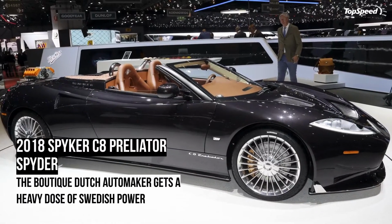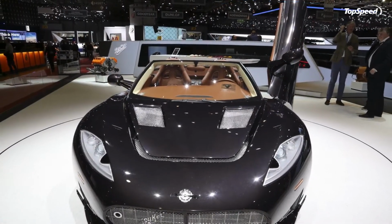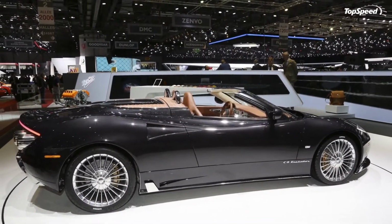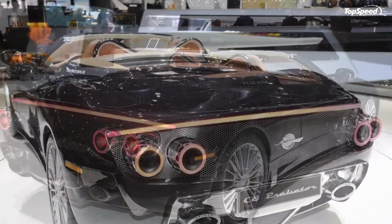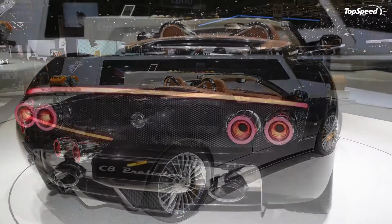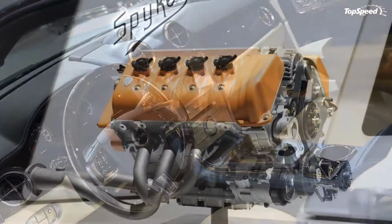The profile is dominated by multi-spoke 19-inch wheels in a turbofan design polished to a mirror finish. Underneath the rollers are black brake calipers adorned by the Spyker logo. Additional caliper colors are offered as an available option. Moving to the tail, we find the rear was updated with a new rear diffuser, which Spyker says is now more effective than before. A large upper brake light strip was added to the rear panel, adding a smoothed-out appearance and extra flair to the design.